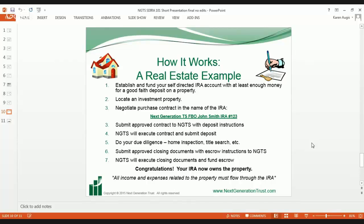The purchase contract would be negotiated in the name of your IRA, so it would be Next Generation TS for Trust Services, FBO, for the benefit of, your name, your IRA, and your IRA number.